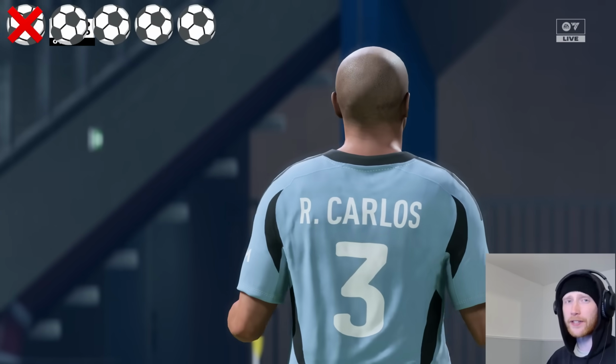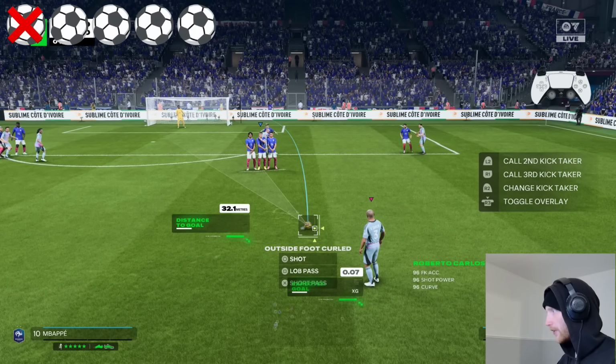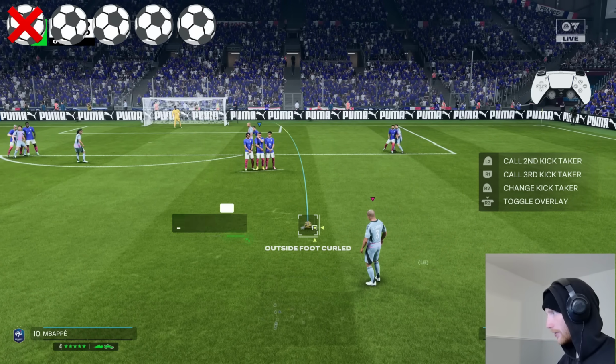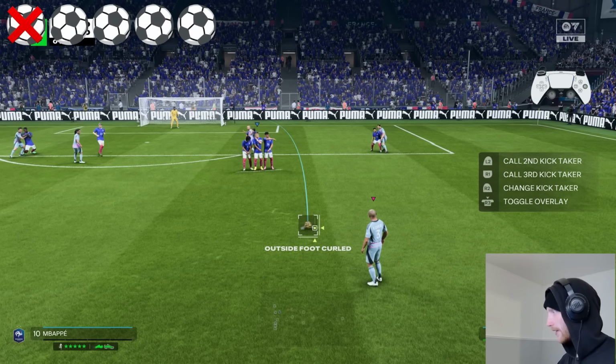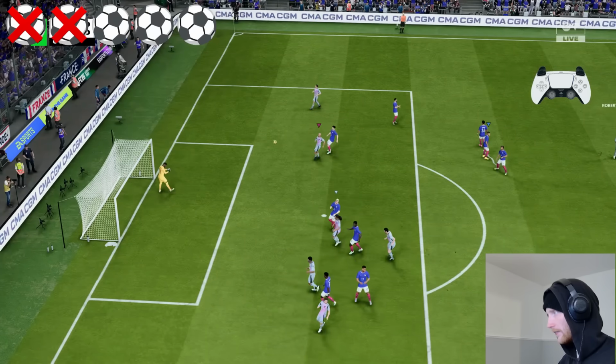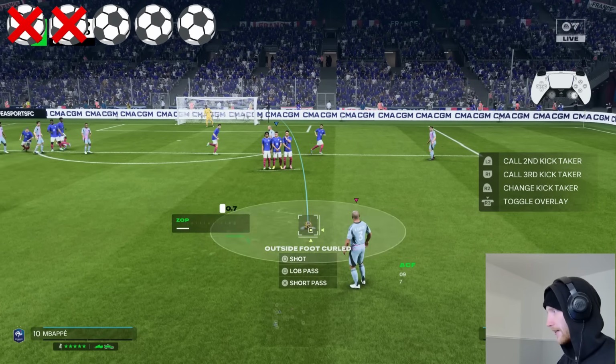That's a pretty decent first attempt. Attempt 2 now. We got the curl down. We just have to try and get the power and the height down. We're going to try something like that, and I'm going to full power it and just see what happens. Go on, Roberto Carlos. Score that. That was pretty terrible. More power is definitely needed.